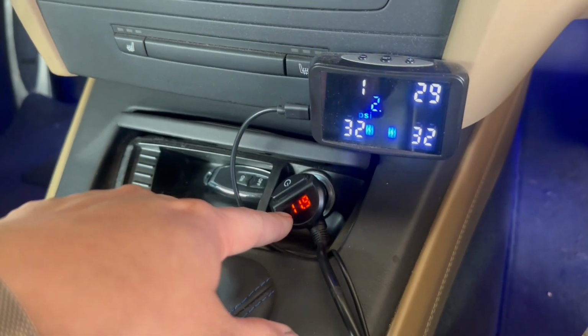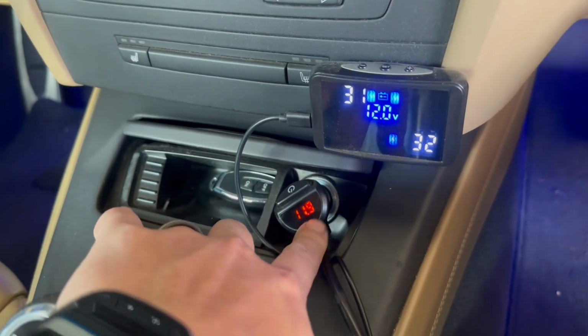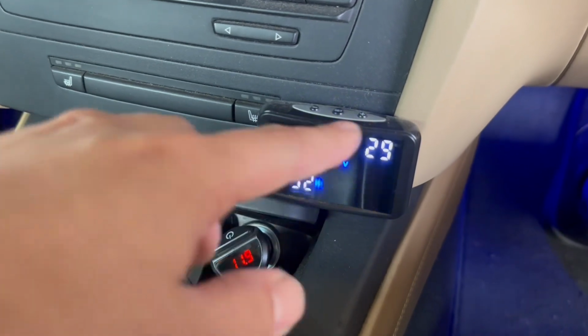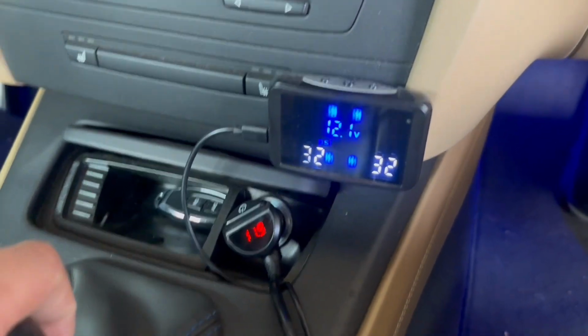I have this here as an extension of the cigarette lighters, and it has a screen here that tells me the battery voltage, which right now is kind of low because I have a small battery on this car that I need to change out. This is also where I put my TPMS monitor, and you can see my right front tire is a little low, so I'm going to need to top that off.